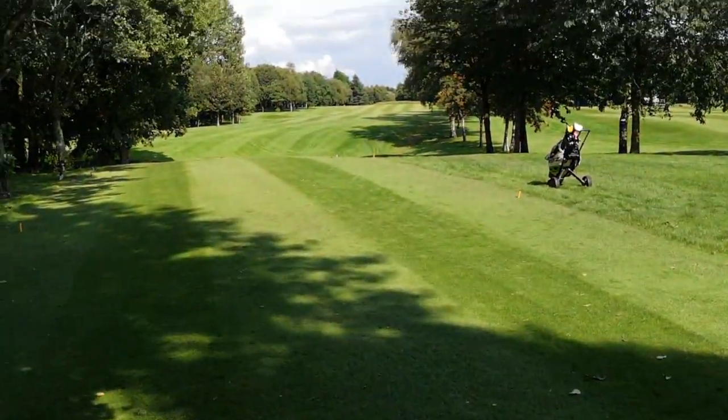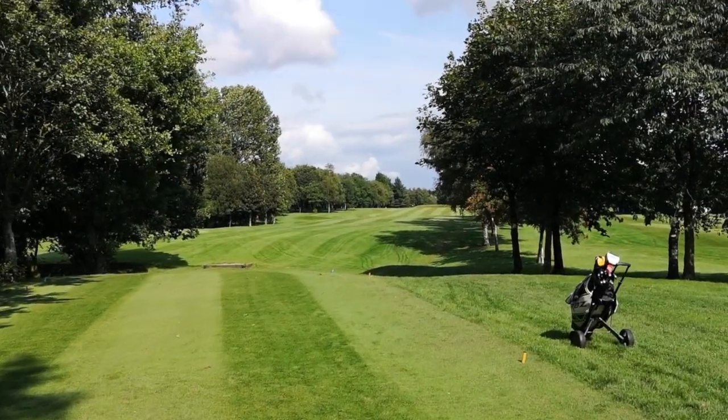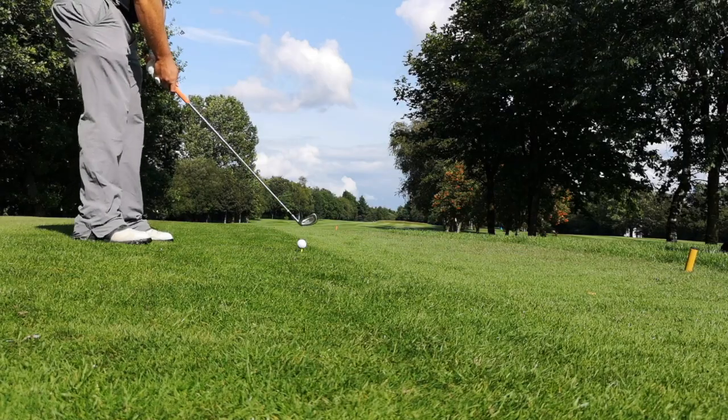You'd want to be hitting driver down here because you can get a really big drive. However, the green is very narrow. So unless you nail it, there's almost no advantage to hitting driver down here. There's a mound there. It's about 300 yards to that. Leaves you with 200 in, but it's so narrow by the green, you don't want to be hitting a fairway wood second shot. You'll be chipping out.